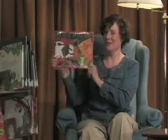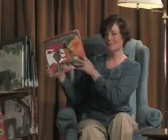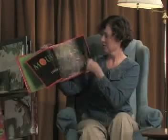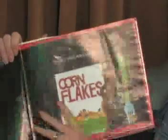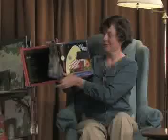Have you ever had a mess in your kitchen? Then you'll know what this book is about. It's called Mouse Mess by Linnea Riley. There's our little mouse. For my dad who loves cornflakes. I like that part.